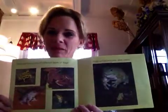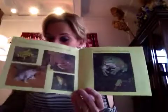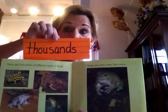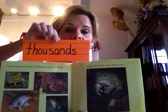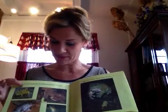All right, what I mean by that is some adjectives are almost hidden. Did you know the word, I'm going to show it to you, thousands can be an adjective? It certainly can. And do you know why? Adjectives describe how many. And here when it tells us there are thousands of different types of frogs, it's telling us something about how many.